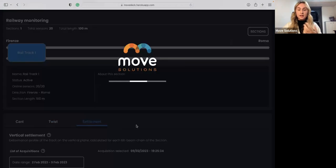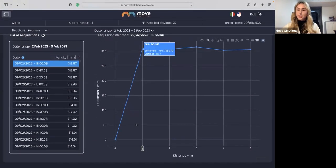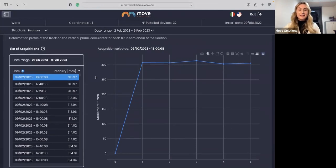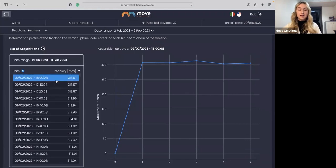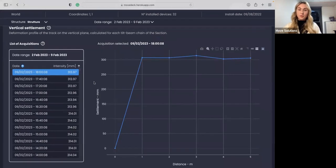And the settlement, we actually don't have, oh, we do have settlement. I didn't think we did on this, but the settlement is very, very similar, where you can see the millimeters of settlement, and you can find each of the events on the left-hand side and categorize those the same way.